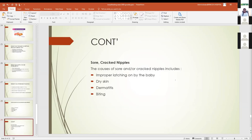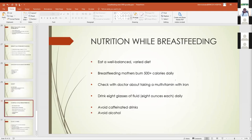So when it comes to sore nipple, what causes sore nipple? Sore nipple can be caused by improper latching on by the baby. If you have dry skin, and if the baby bites, at times the baby grabs the nipple and puts the tongue, the gum on it, it will cause some cracks on the nipple, which is very painful.